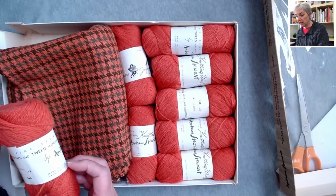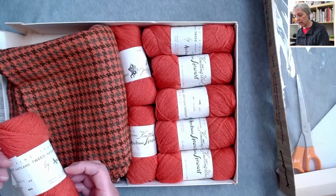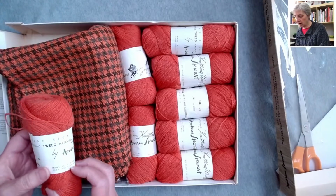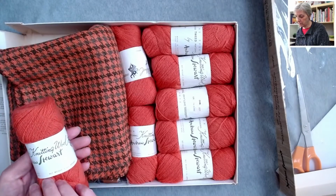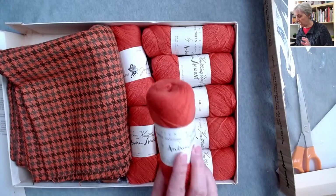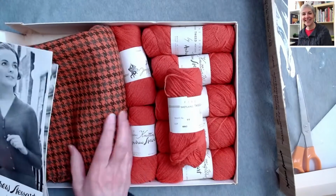And this could be a woolen spun, if it's Shetland jumper weight yarn, fine spun Shetland tweed. So it could be that this will bloom as it's knit, but so that's the first kit. I'm so excited.